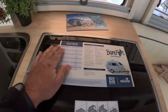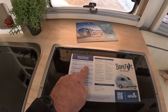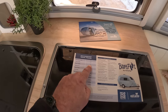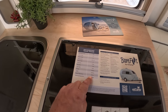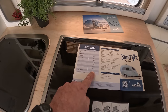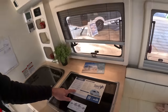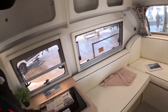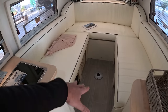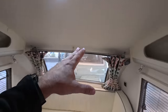Here we have the Barefoot. It's 16.7 exterior length with 6.7 exterior height, 8.1, and I want to see the weight. Tongue weight dry 203, total gross weight dry 2,129. This is dry weight 2,129, which is very light. You could tow this with pretty much any SUV, I think. All this would turn into a bed. We have some storage up here, some more storage back here.